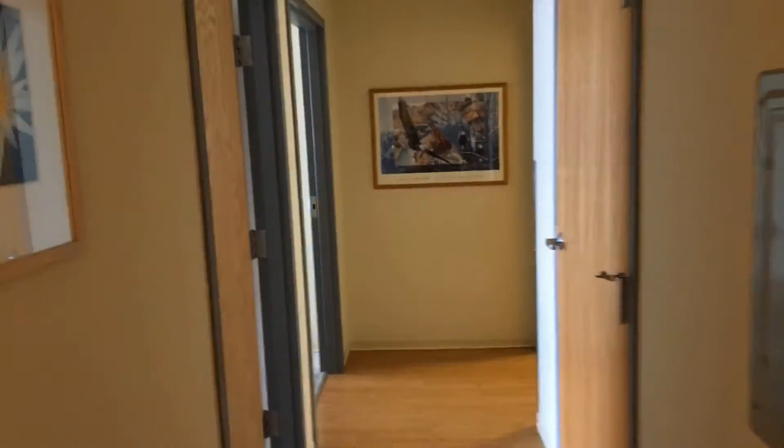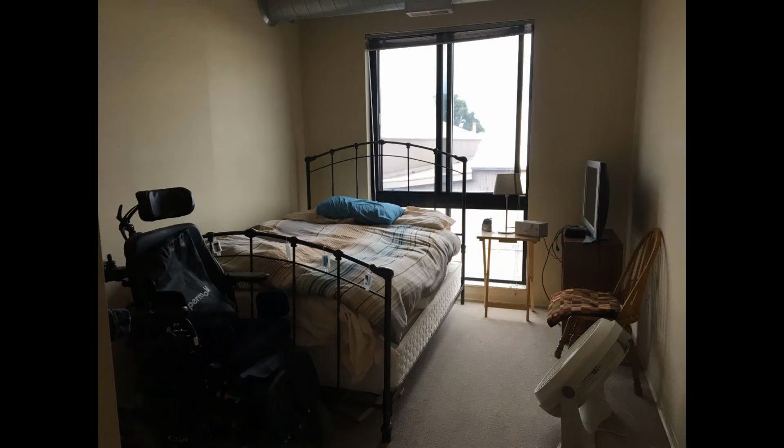Next, as we go down the hallway, the first room on the left is the team room. During their downtime, if team members need a quieter space for reading, homework, or other personal projects, they generally come into the team room. Also, this is where team members sleep during the overnight shifts.